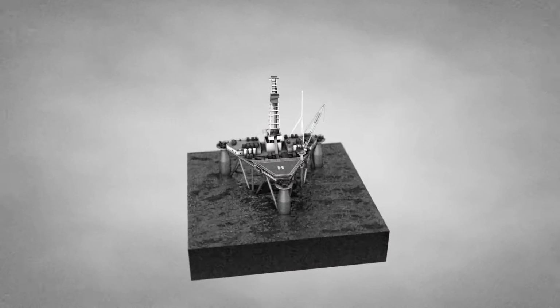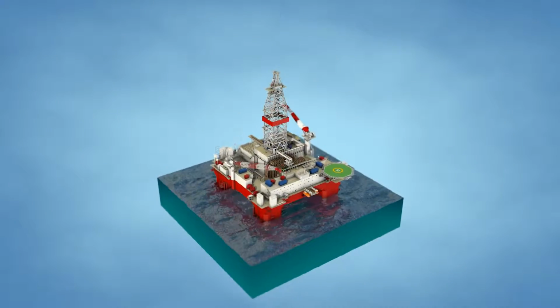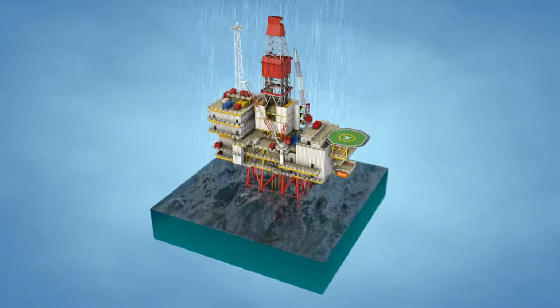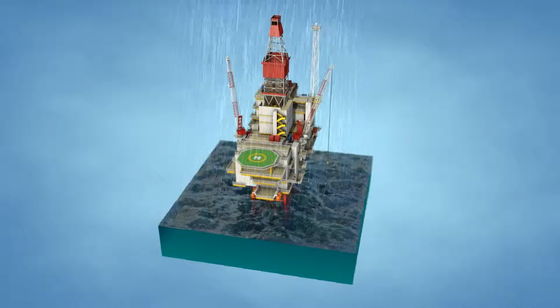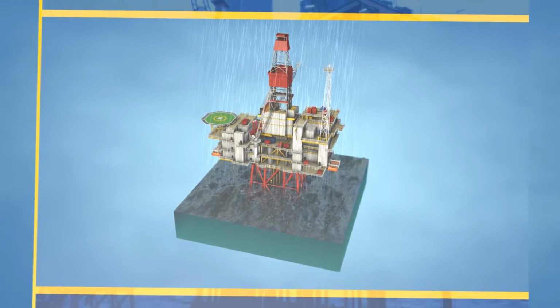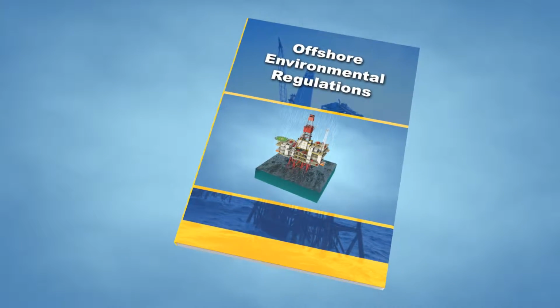The offshore energy sector is constantly advancing, providing our energy needs more efficiently and from more inhospitable locations. But it's not just in production that technology needs to evolve. Compliance is key. Operators are morally obliged and legally compelled to reduce their impact on the environment.